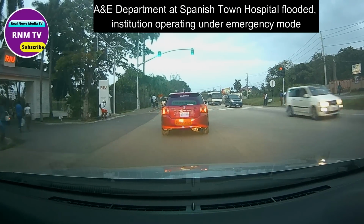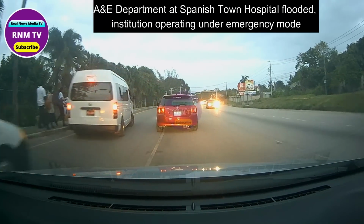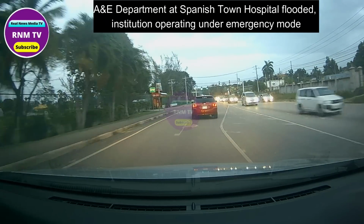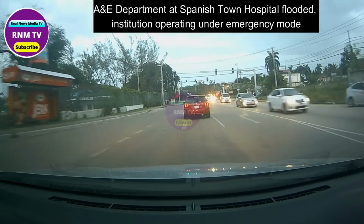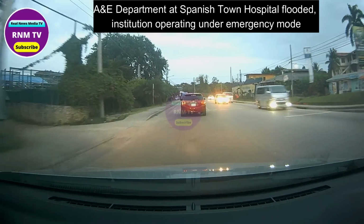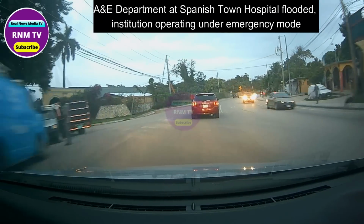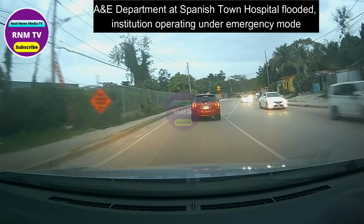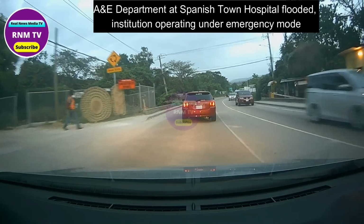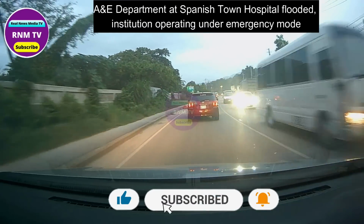We are working with the National Works Agency to clear the drainage that has caused the flooding as soon as possible, said Green in a media release today. We have moved to ensure that A&E services continue uninterrupted. This essential service has been preserved by relocation to the physiotherapy department and reverting hospital operations to emergency mode until further notice, said Dr. Jacqueline Wright James, Senior Medical Officer at the Spanish Town Hospital. The management of SERHA is asking for the public's patience and cooperation while it works to alleviate the situation.